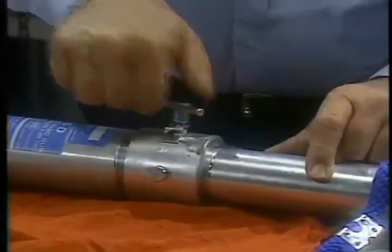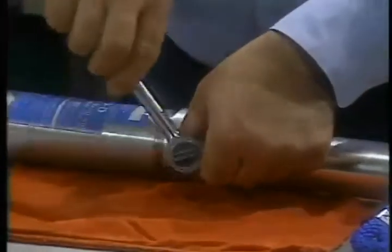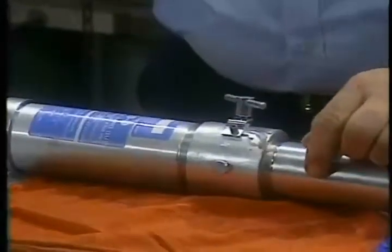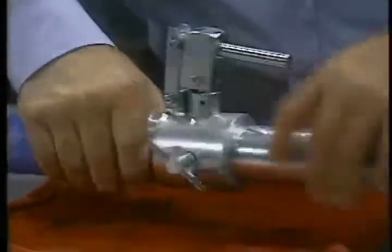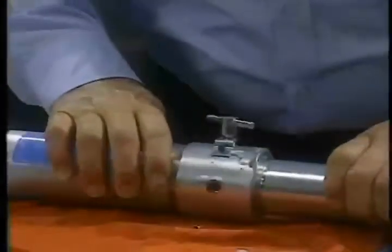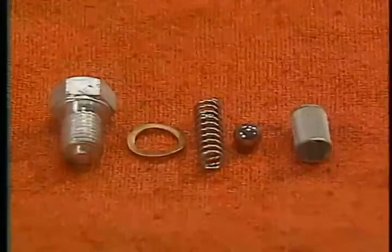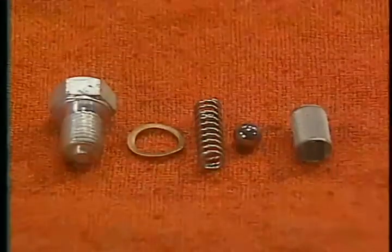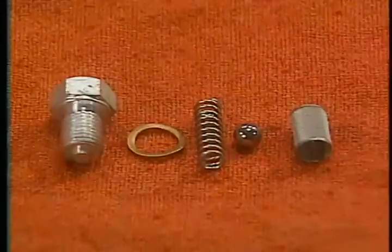Close the bypass valve. Remove the check valve assembly by unscrewing the retaining screw from the gun body and lifting or shaking out the assembly components. Be aware that hydraulic fluid may begin to leak as you loosen the retaining screw. The assembly consists of the retaining screw, a gasket, a spring, a stainless steel ball, and a filter screen.